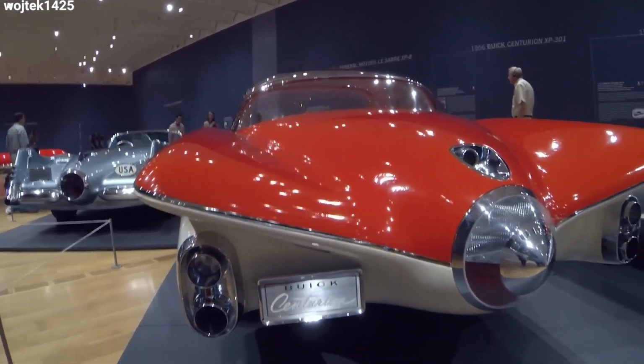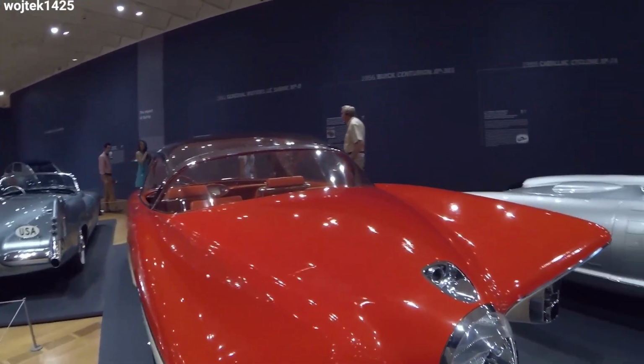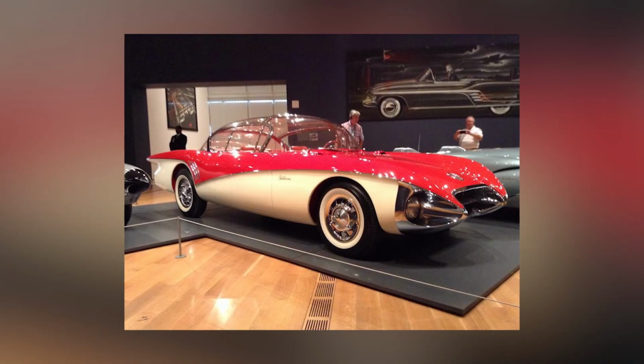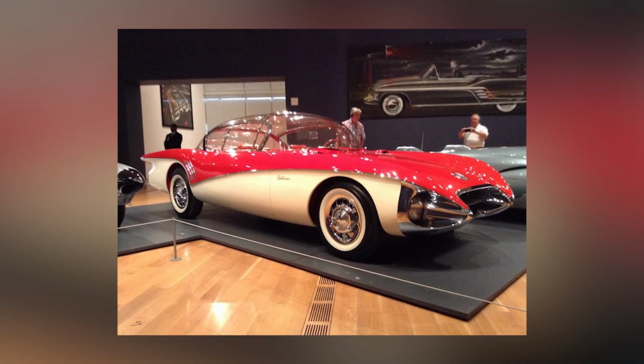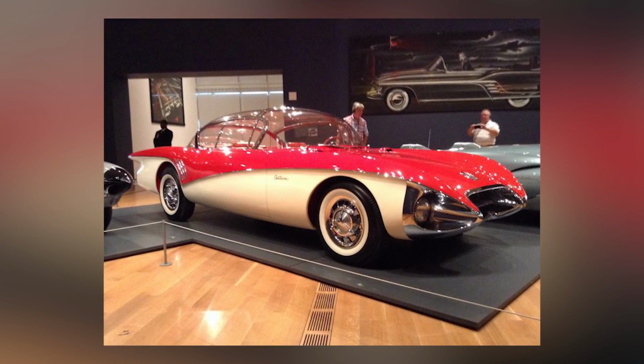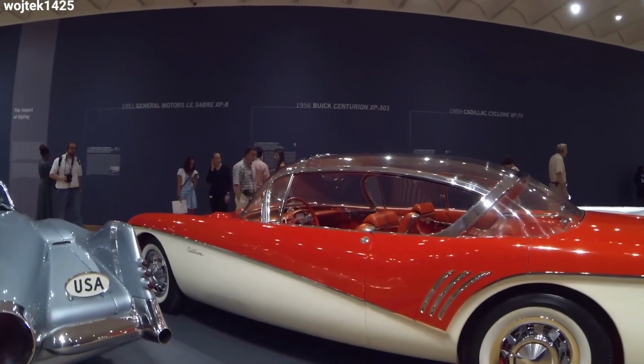However, this was the 1950s, and much of this technology was in its early stages, often more conceptual than practical. The abundance of innovation made the Centurion a marvel of its time, but also highlighted the gap between vision and reality. The design choices were bold, to say the least.